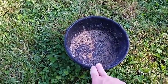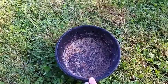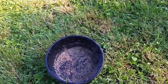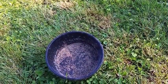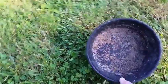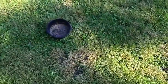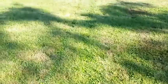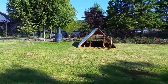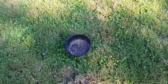I fill this each day with wet mash, and the birds eat it down. We take it in and scrub it out, fill it again. Just scrub it with a stiff-bristled brush. Don't worry about bleach sanitizing or anything like that because it's out in the sun all day. I like to feed a wet mash and give that to the birds at least once per day. And we make our wet mash using whole milk, real milk from our dairy cows that we have here. And I like to use milk as a wet mash.